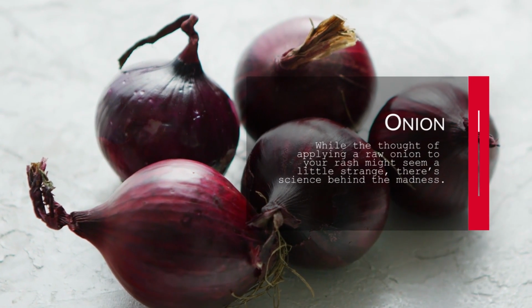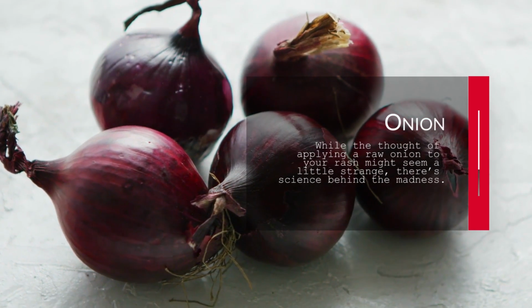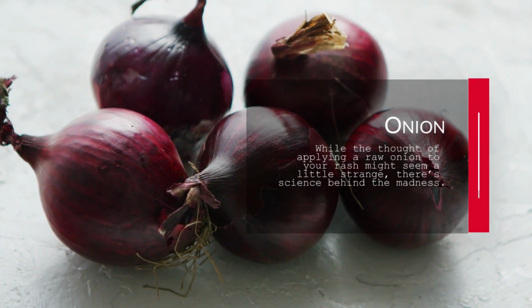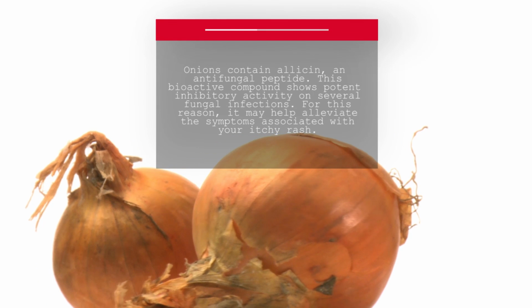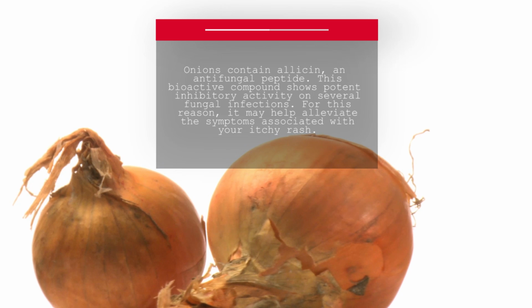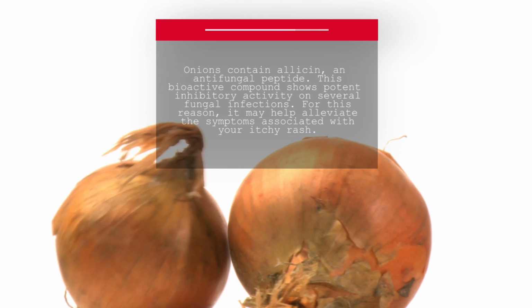Number 12. Onion. While the thought of applying a raw onion to your rash might seem a little strange, there's science behind the madness. Onions contain allicin, an antifungal peptide. This bioactive compound shows potent inhibitory activity on several fungal infections. For this reason, it may help alleviate the symptoms associated with your itchy rash.